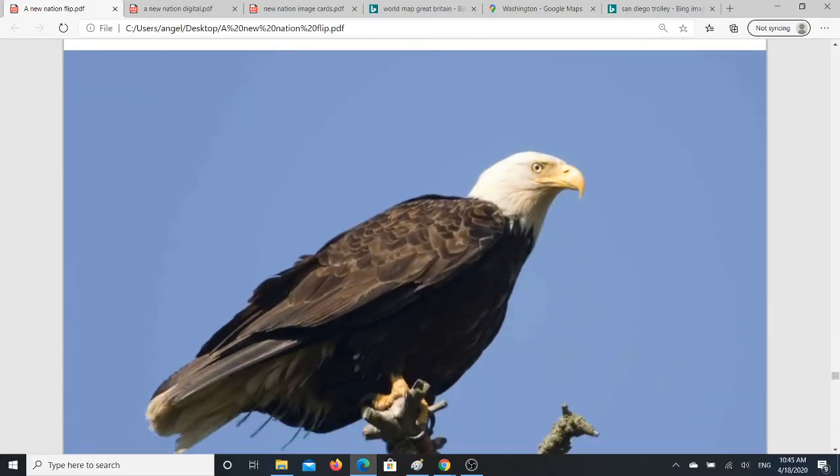What is this? It is a bald eagle. The turkey is the symbol of what important American holiday? Yes, Thanksgiving. If Benjamin Franklin had gotten his way and the turkey had become the symbol of our nation, how may this have changed our Thanksgiving meals?